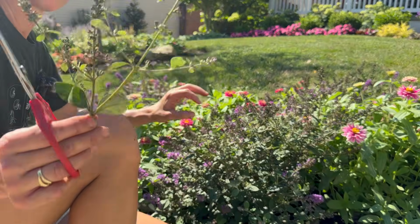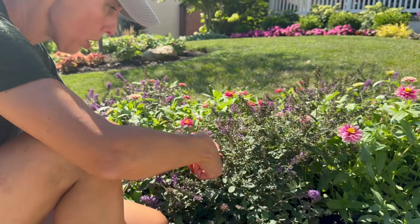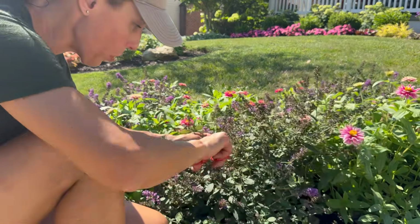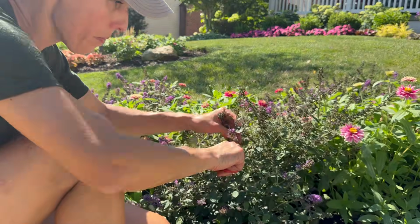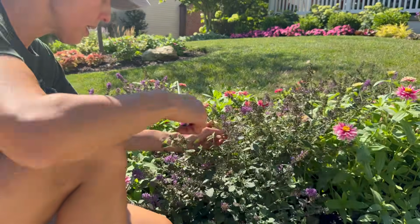and trim up some of the dead on this butterfly bush. These are the Lo and Behold Blue Chip Junior butterfly bushes. They did bloom really early because they were kept in a greenhouse. I just bought them this year. So I'm thinking that next year they may have peak bloom later in the season than they did this year.